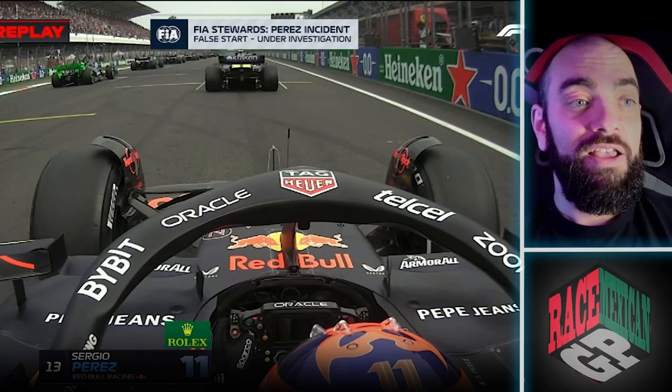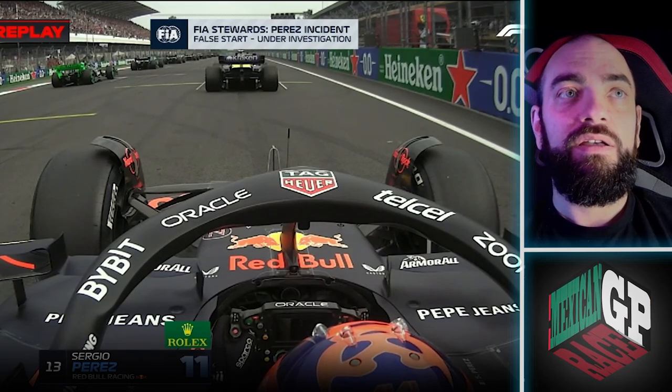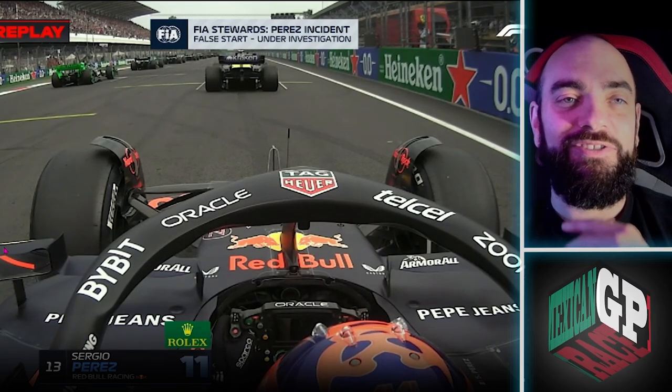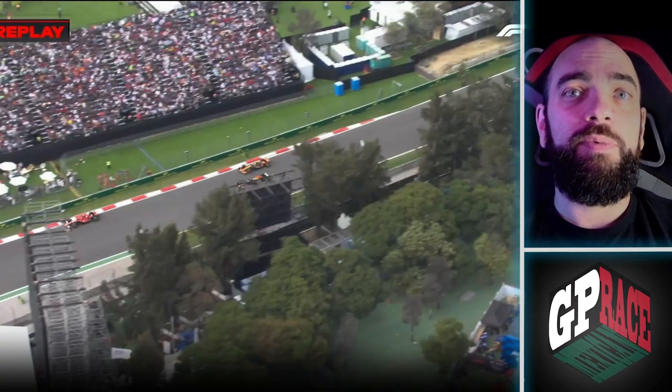Here's his tire. There's the line. It's not even in focus of the camera. Like, it's not even there. It's hard to even see. I wouldn't even be able to see. But he's way off the marks. So I get a 5-second grid penalty for that.